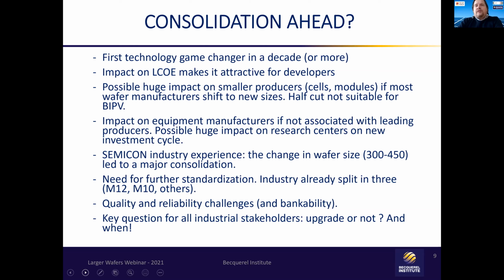The impact on equipment manufacturers will be quite important, and on research centers as well, because there is a need for a new investment cycle. And I remind you that in the semiconductor industry, a change in wafer size happened a certain number of years ago, and it led to a major consolidation. So it's not something that has never happened in the industry before. It's relatively new for PV, but we can look at what happened in other industries to figure out what might happen here.